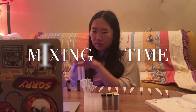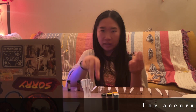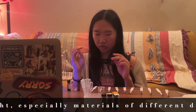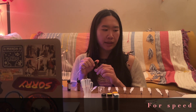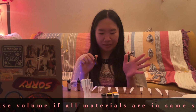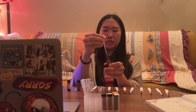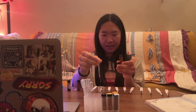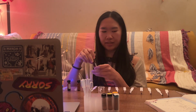Okay, let's just do it by drop, since I'm really just playing around, and these are all diluted in ethanol, so I'm not too worried about volume and weight being super different. It's not like I'm going to want to exactly recreate this mix. Let's not constrain our free exploration by forcing ourselves to use a scale. 7, 8, 9, 10. 10 drops of lemongrass at 10%.